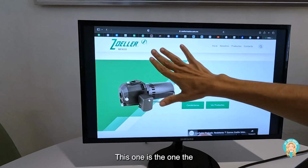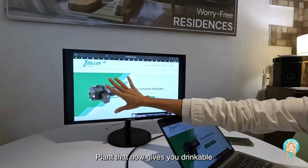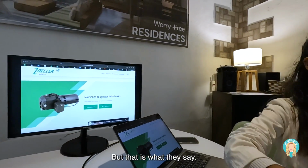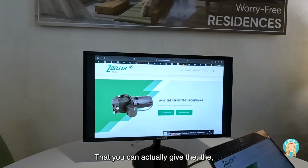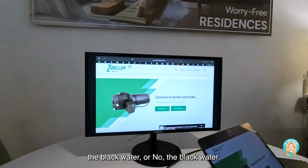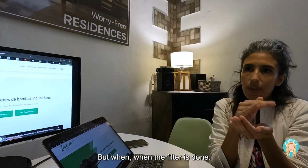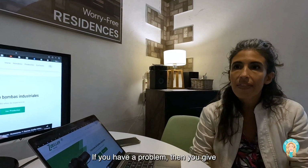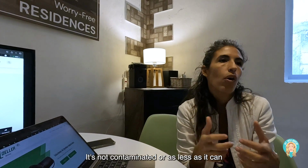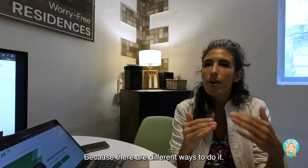This one is the one the engineers recommended, and this is the best plant that now gives you drinkable water, that I'm not going to drink, but that is what they say. The black water and the gray water are two different plants. One treats one thing and the other treats the other. But when the filter is done, then you give back to the soil good quality water, not contaminated, or as little as it can be, with the technology available right now. Because there are different ways to do it.